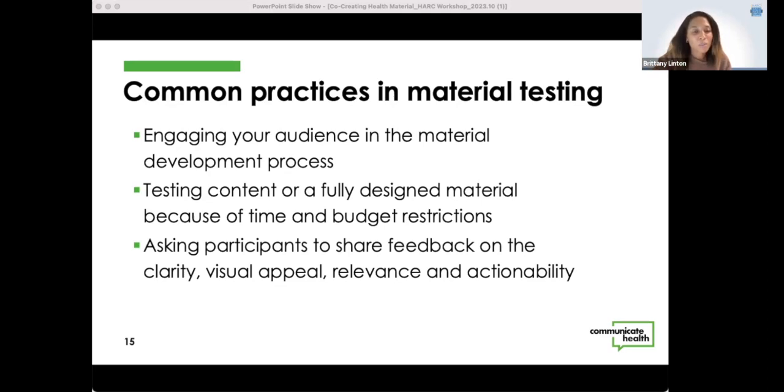And then we'll talk a little bit more about relevance, asking what part of the material resonated with them the most. And then we'll get into actionability, which these are all things that you all mentioned over chat. What would someone do next? Or what, if any, questions do folks have after reading something?